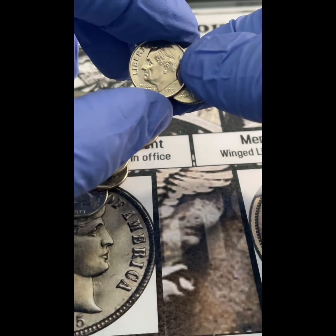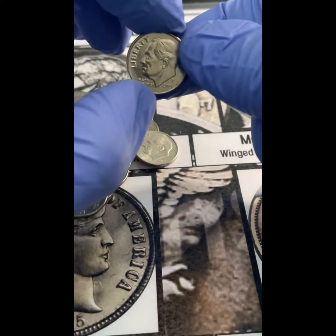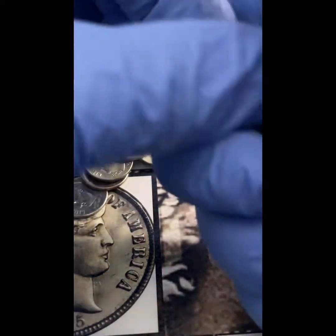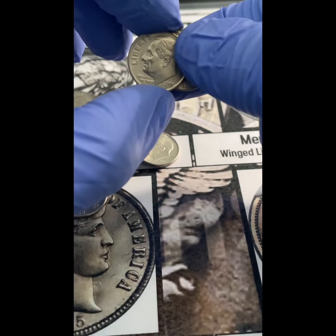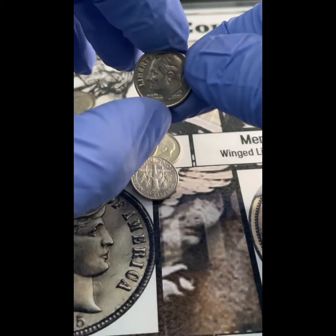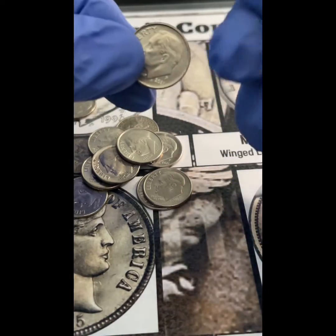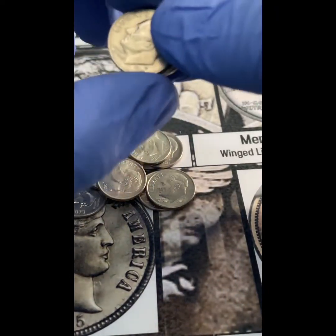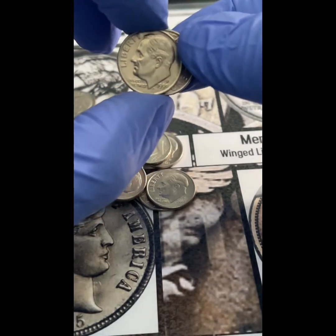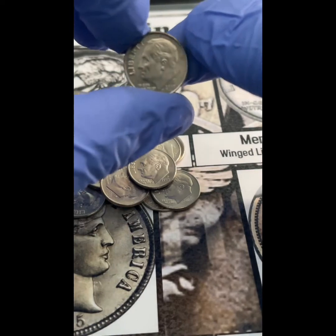Remember, it was after 1980 that the mint mark was introduced for Philadelphia. 2002. Again, if you look for proof dimes, if you find a proof dime in the roll, it'll have a distinct luster to it.